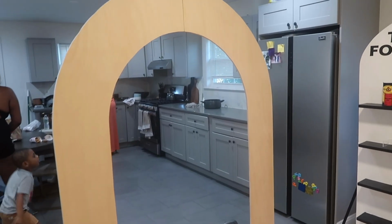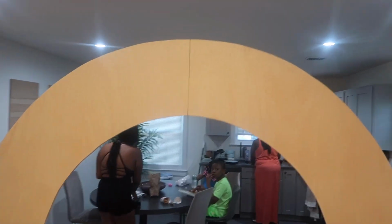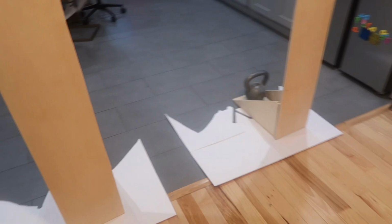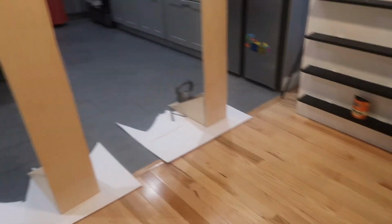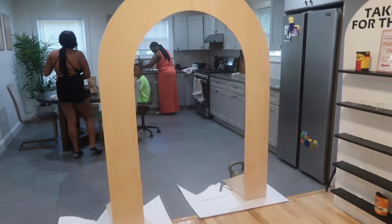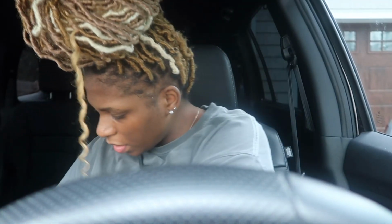Okay, y'all, so the ball is officially done. I fixed the issue, got the hinges on, and it's about to get ready to be painted. And I'm just so happy with it. It looks so good.